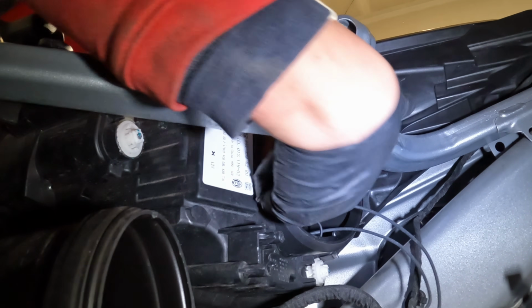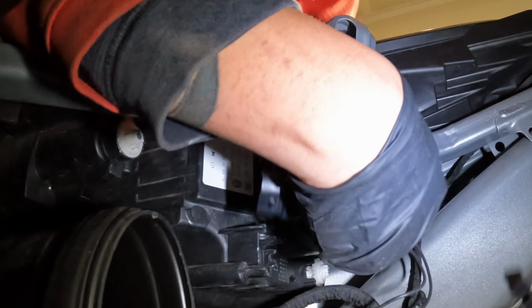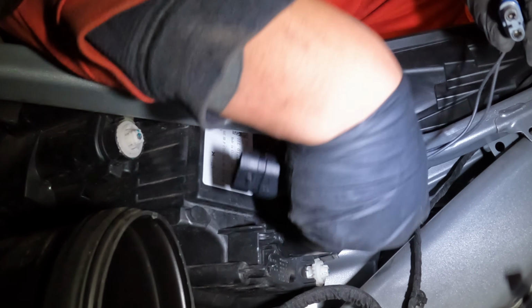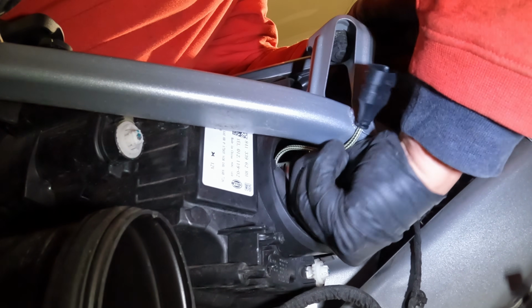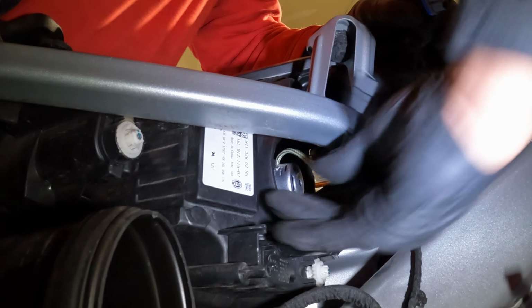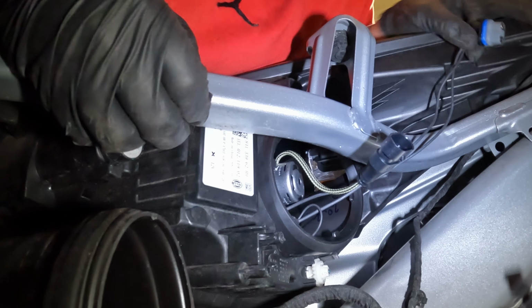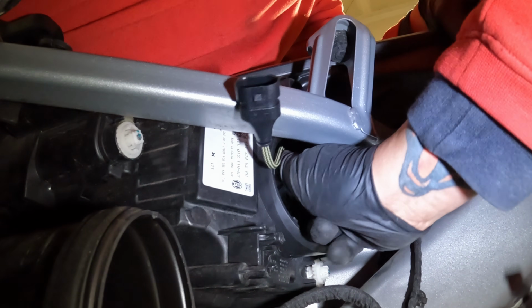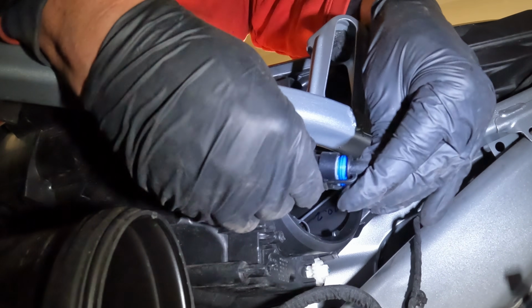Same thing on this one. Same tabs, pretty much just like on the other side. Insert it in there. Twist. So it's nice and tight on there. Make sure it doesn't come out or back out. Make sure all your tabs are locked in place. And then go ahead and plug it in.